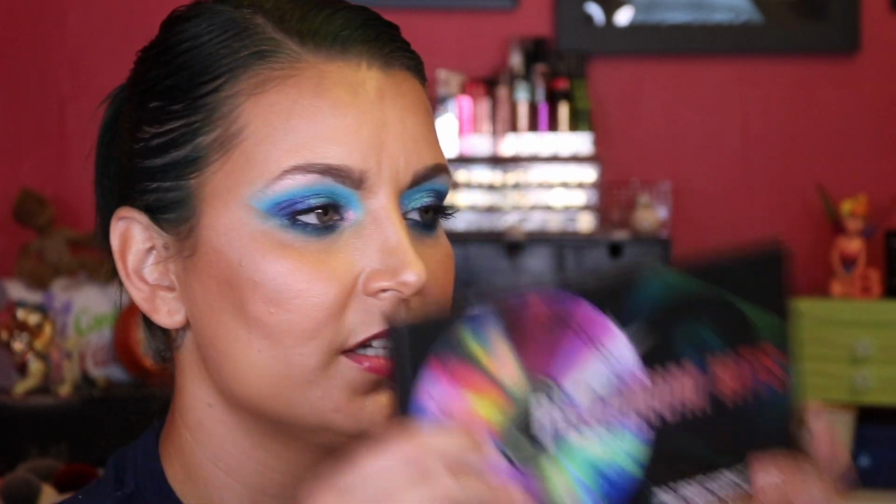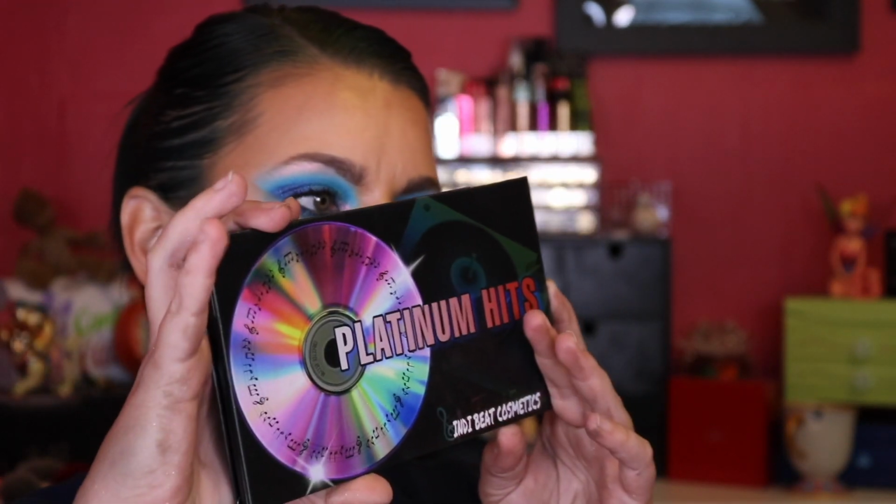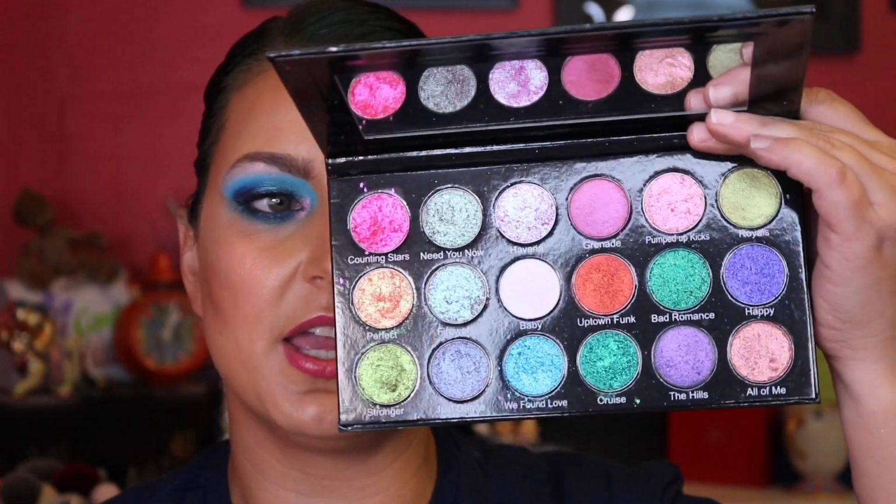Our next brand is Indigo Ink Cosmetics. Now, I only kept the Platinum Hits palette, which is that really pretty metallic shimmer. And these are really nice, really soft, those really beautiful shimmers that I love. But I did get rid of the 2 palettes that I had that had mattes in them. It's not that they were bad. I have mattes that I like better and color stories that I liked better.